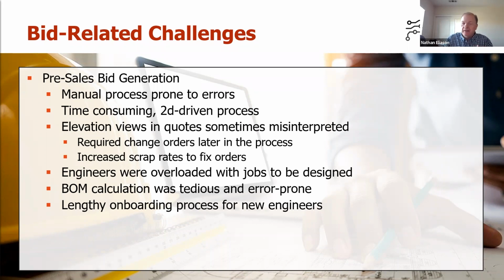And because of that, later on in the process, when they get an order or they get more information, they might say, well, that's not what I thought I was asking for. And so that might require change orders late in the process. Or even in the worst case, it might require a job to be redone and scrap to go out, and scrap obviously can be expensive.